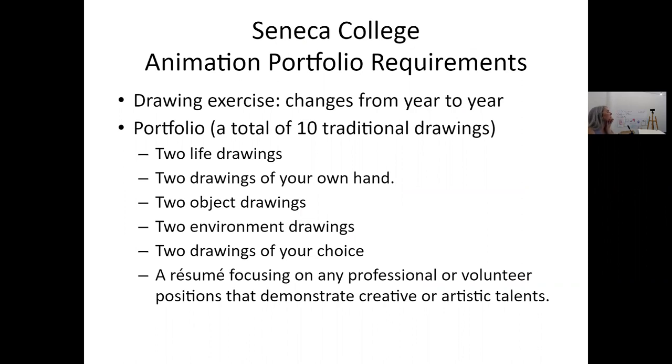So Seneca, are any of you interested in Seneca? Yeah, that's a good school. And there's lots of others, like we heard from Sarah, she's at Algonquin. Humber has one, Conestoga has one. Most colleges have an animation program. So you can look through what the course looks like, read through what they're offering, look at what the student work looks like, look at what the professors are putting out, go to the open houses, see where you think you'd fit in and what's going to give you what you want.